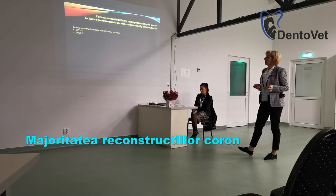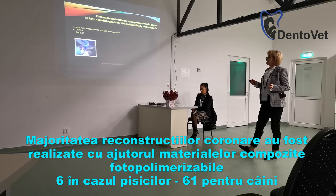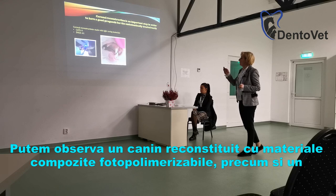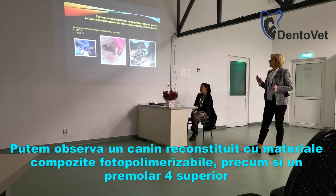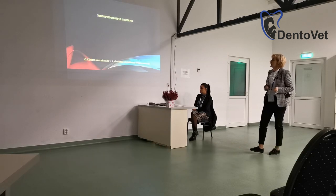Most of our reconstructions were made with light curing materials, 6 in cats, 61 in dogs. As you can see, we have here a canine reconstructed with light curing material, and here a maxillary fourth premolar reconstructed with light curing materials.